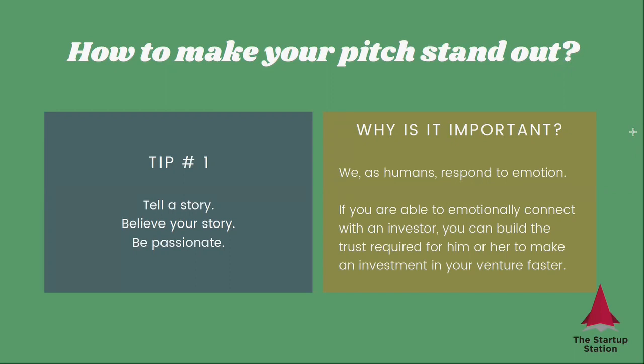Why is it important? Because we as humans respond to emotion. And if you're able to emotionally connect with an investor, you can build the trust required for him or her to make an investment in your venture much, much faster.